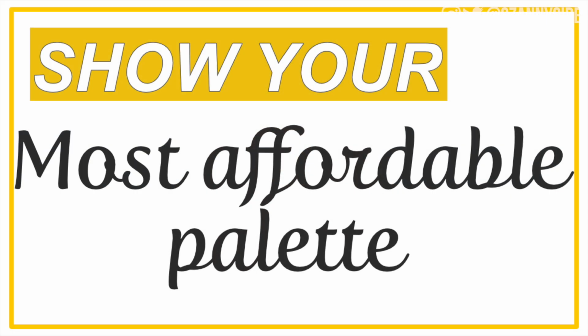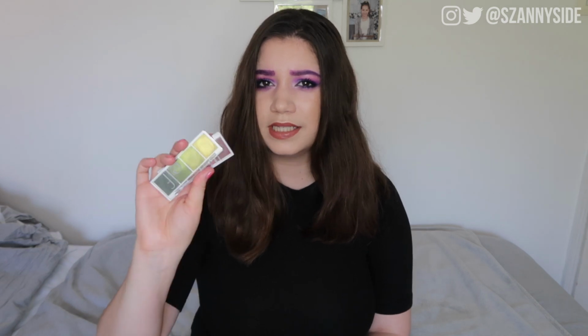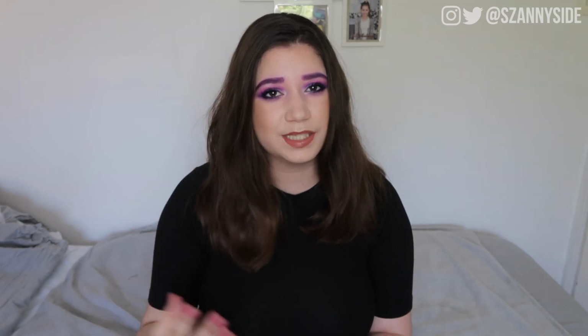On the other end, your most affordable one, if it's not the two e.l.f. bite-sized shadows, then it's gonna be this one, and I think I didn't pay as much for these anyway because I think these are £3. And when I bought this, I'm pretty sure this was on discount and I bought it for £2 and something, but I think originally it's around £5, so it's still quite inexpensive, but I'm pretty sure I bought it for like £2.60, £2.70 or something like that.